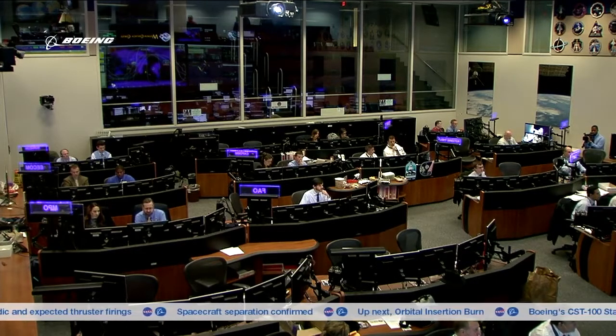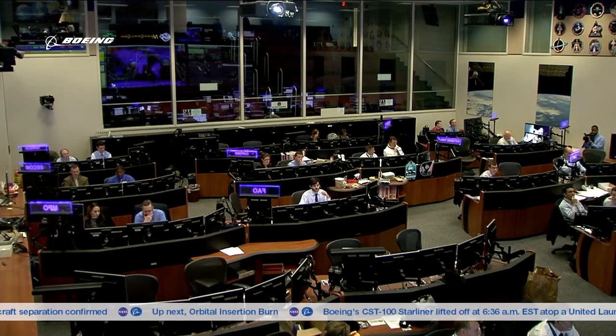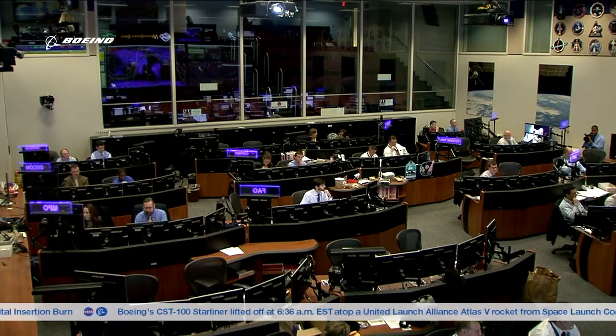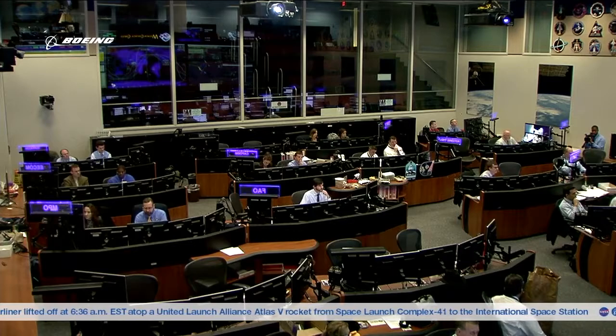Once again, that orbital insertion burn that was supposed to take place about 5.5 minutes ago has been delayed as the team here on the ground is seeing Starliner not in the correct attitude for it. They're working through that, and we'll be looking for the next chance to get that done.